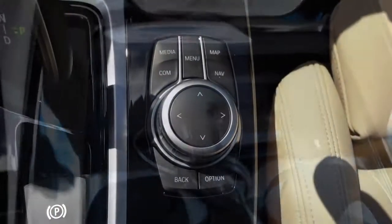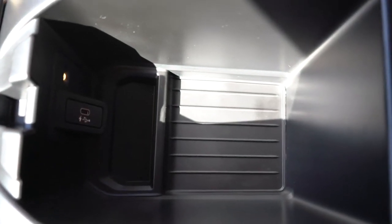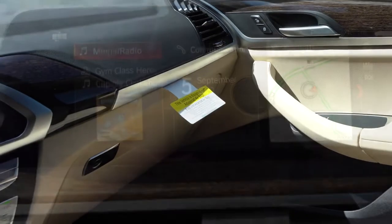Just behind that, you have an electromechanical parking brake, and within the center armrest, you have a phone charging port and a good bit of storage in there as well. But overall interior quality has been perfectly fine for me. Then take a look at the tech display.